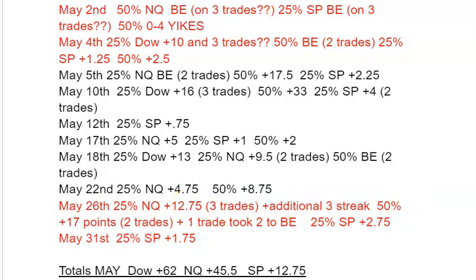Those are legit ones, which I'll go over in just a second. And then I'll show you some of the streak stuff. And so you could add some of this to the totals as well. But before I get to the 26th, let's go to the 31st.